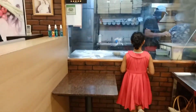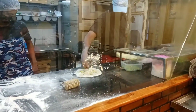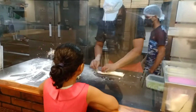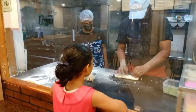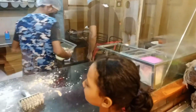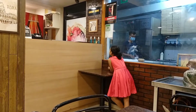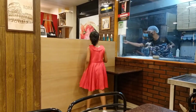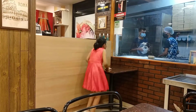Now what is he doing? Now what is he doing? He's again pressing the pizza dough. So fun. I love to watch the cat and the pizza making. Well, I can't reach the cat, I'm too small. At least I can see a little of it.